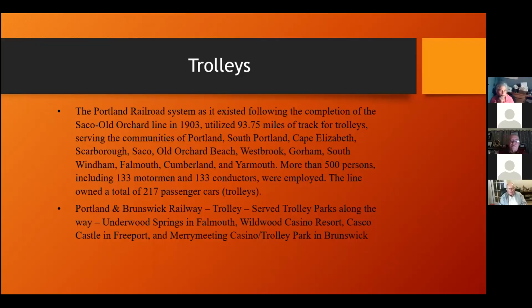Then you had the Portland and Brunswick Railroad that served the trolley parks that I talked about earlier, the casinos and the trolley parks. So those were kind of significant. Now, again, picture yourself in that triple decker wanting to get out of town for the day, or even better than that, picture yourself wanting to commute from one town to the other to go to work. You could now do that. Passenger cars weren't in vogue yet, so you couldn't get from point A to point B. You had to work in the same town that you lived in. Now you could get on a trolley, go to a neighboring town, work, and come home for the evening.